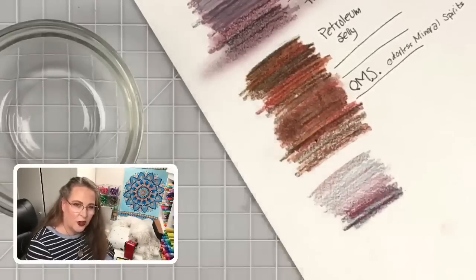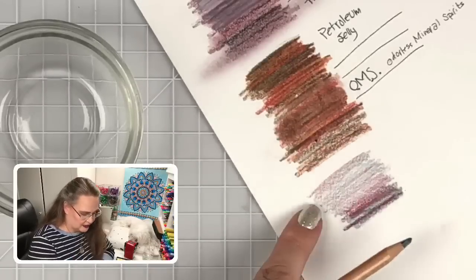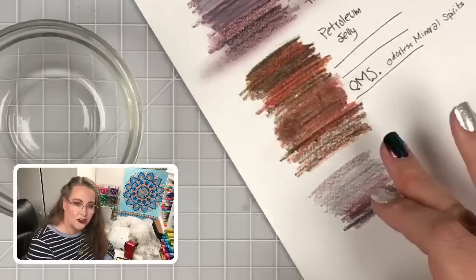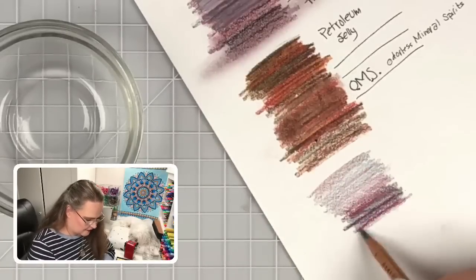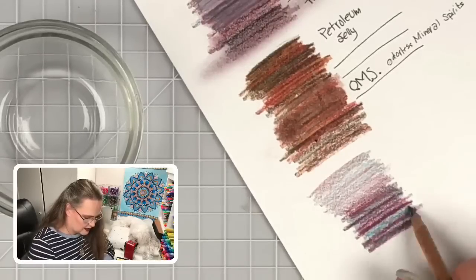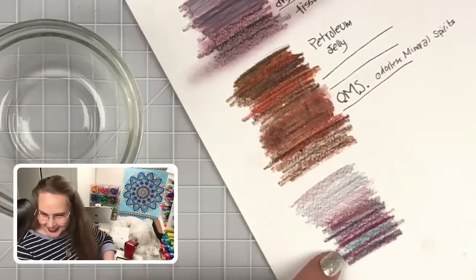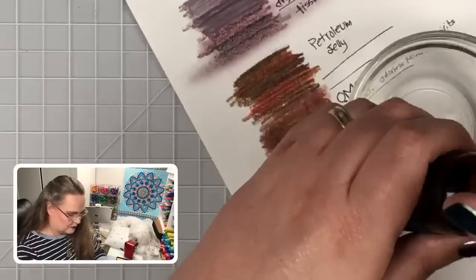So remember, if you're using odorless mineral spirits, typically you always use light to medium pressure like this, so you're preserving and taking care of the texture of your paper. So I wouldn't necessarily do the heavy pressure, but I'm just curious to see what it's going to do with the odorless mineral spirits. Such a pretty pencil. Oh, look at that neat color it does. So pretty. Okay, I'm going to put a little bit more.